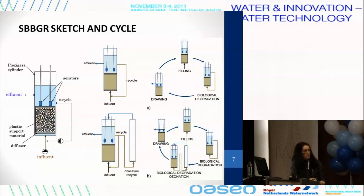We have also run combined and integrated treatment with ozonation, because textile effluents contain this recalcitrant fraction, and so in this case the ozone phase is inserted just at the end of the cycle, when all the fraction that can be biologically degraded is removed, and there's another recycle in the ozonation column where ozone is dosed, and then the treated effluent is pumped back into the biological reactor to continue the biological degradation.